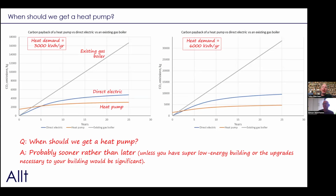The direct electric line here is assuming you've just got no heat pump, but electrically powered heating. And because the direct electric is starting at the origin of 0, 0 on that graph, that 1,500 I mentioned is really the differential between the heat pump installation and the direct electric installation, unless you've already got the direct electric installed.